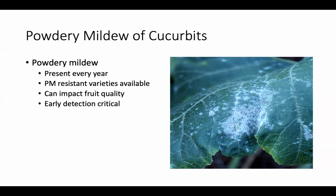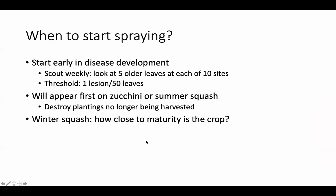And this is a disease that really develops pretty rapidly if the weather conditions are favorable. And the favorable weather conditions are, again, not wet leaves, but high relative humidity. So detecting powdery mildew early is really essential.